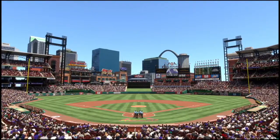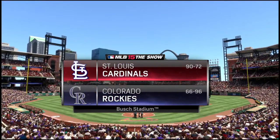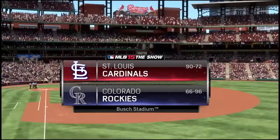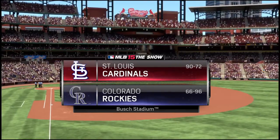MLB The Show is at the gateway to the West, St. Louis, Missouri, and lovely Busch Stadium. Today, in high definition, it's an exhibition matchup between the St. Louis Cardinals and the Colorado Rockies.